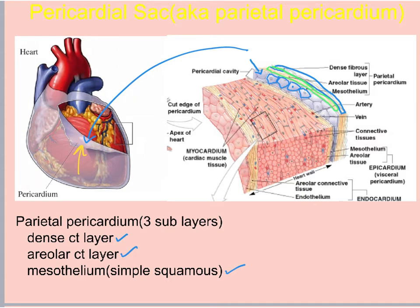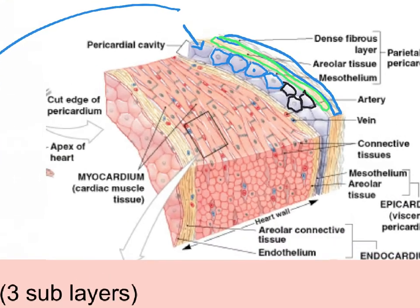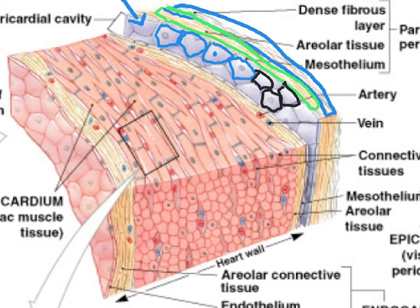The functions of the parietal pericardium are, 1, to anchor the heart within the mediastinum and to surrounding structures, but also this layer right here, the mesothelium or that simple squamous that you see here, is a serous membrane. And remember that serous membranes secrete serous fluid. On the heart wall itself, and it's kind of difficult to see, so I'm going to zoom in here real quick.